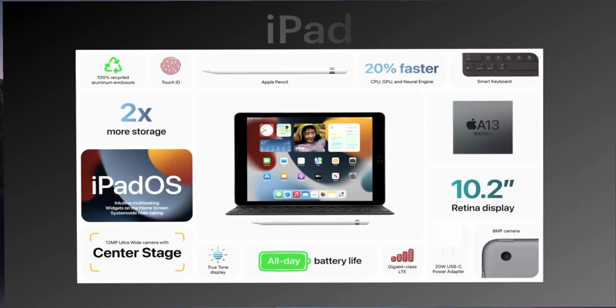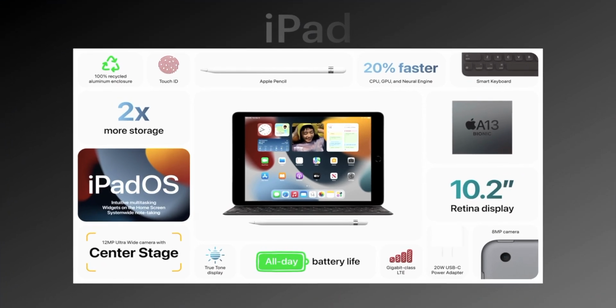So, first up, we have the budget iPad. This iPad essentially kept the exact same design, but now its display is upgraded, so it has a nice 10.2-inch Retina display, and the display itself is now laminated, which is very nice. The enclosure of the iPad itself is 100% recycled aluminum. It, of course, still retains Touch ID. It adds Apple Pencil Gen 1 support, and, actually still carries that on.